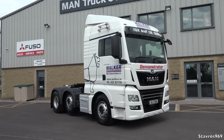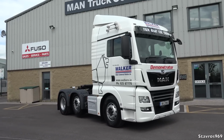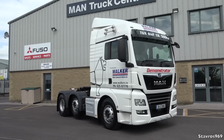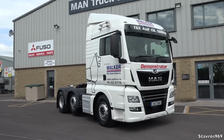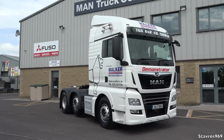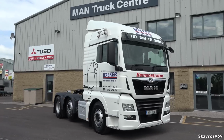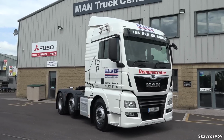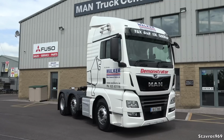So what you're looking at here is the XLX cab. Now you can get a more spacious cab called the XXL if you want more interior space, but here, as I said, we have the XLX. So yeah, it's got a straight 6-cylinder, 13-litre diesel engine with 500 horsepower. But the overall design of this truck has not changed in around 19 years of its life. It's undergone a couple of facelifts and some interior tweaks, but the overall design has not changed for many, many years.